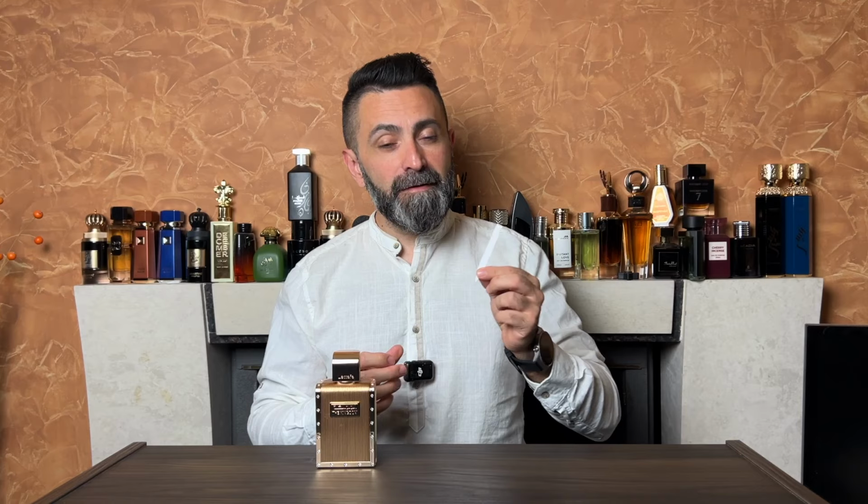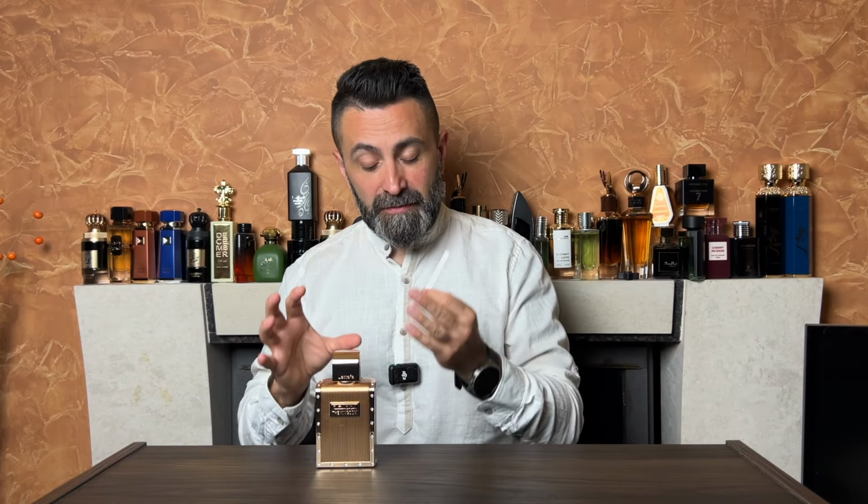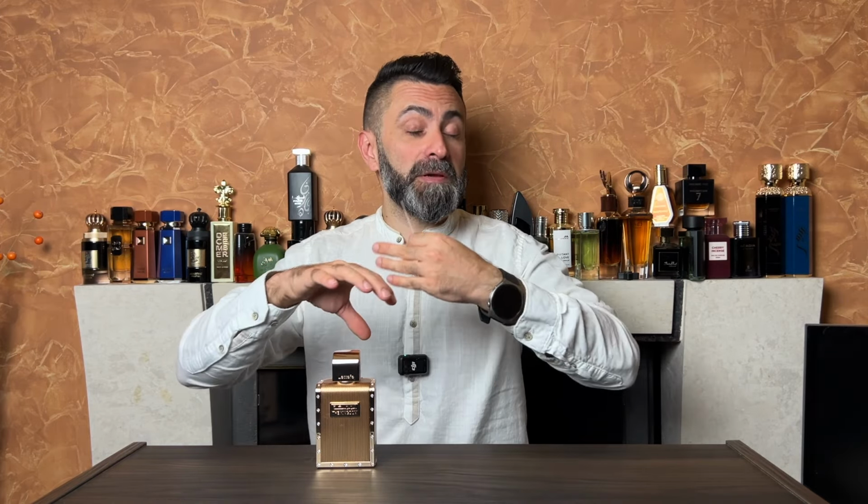All around, this is a very nice, very sexy fragrance that may feel a little bit harsh in the first minute or two, but after that it settles down really nicely and it smells really nice, especially in the air.